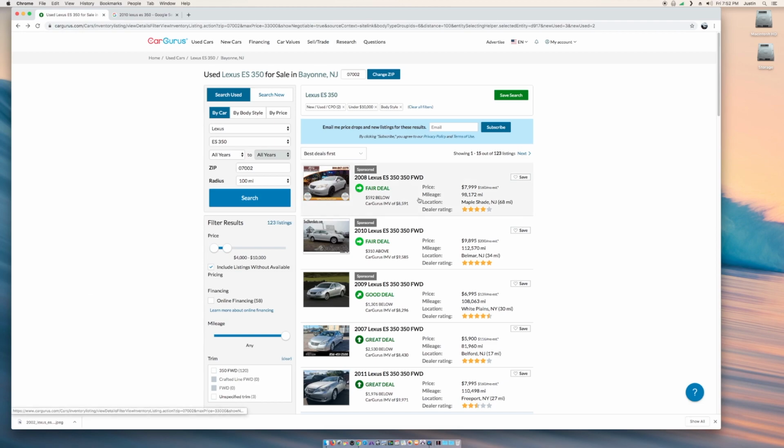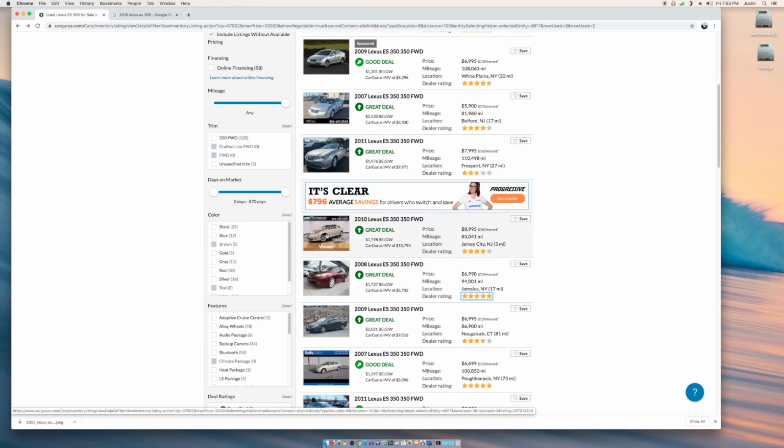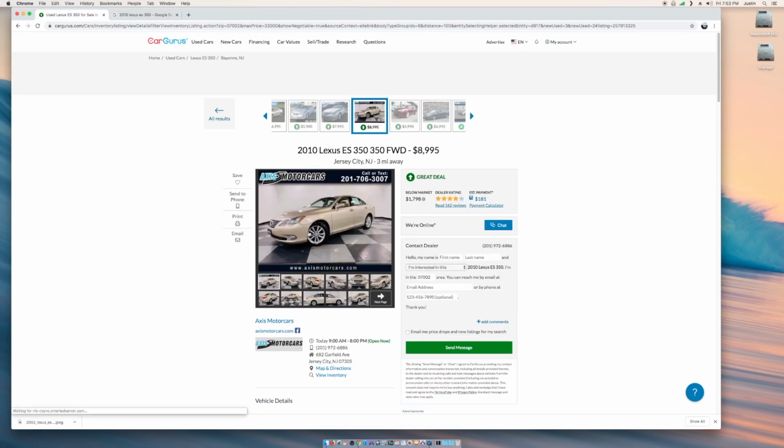If we go ahead and check out some news postings for him, we can see a 2008 here with under 100,000 miles for 8,000. We can see a 2010 with 112,000 miles for 10,000, just under. Let's look down, 2011 for 8,000 with 110,000 miles. This one looks like a pretty good deal. 9,000, 85,000 miles, 2010. Let's go ahead and take a look at this one.